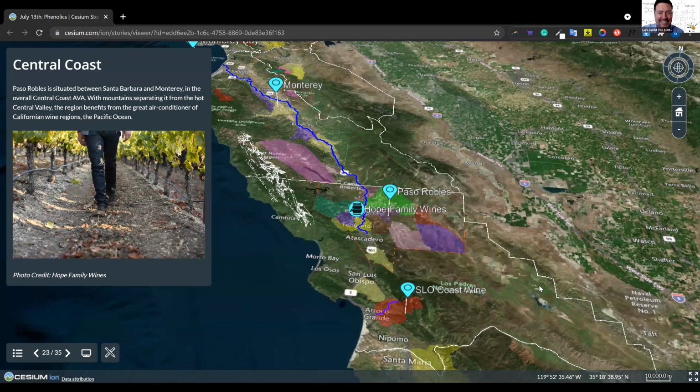Fantastic. Greg, bring us a little bit further south. Absolutely. We're going to continue our march down south in California, down to the Central Coast. We have Paso Robles, an area that sits right behind the Santa Lucia range and really is known for Cabernet as well as Rhone varieties equally well, but definitely finds a home in these phenolic reds.